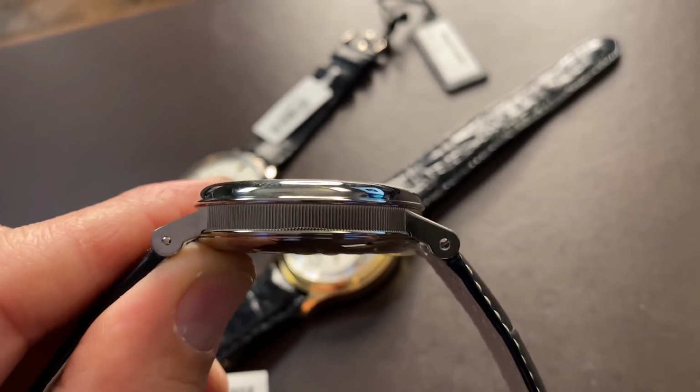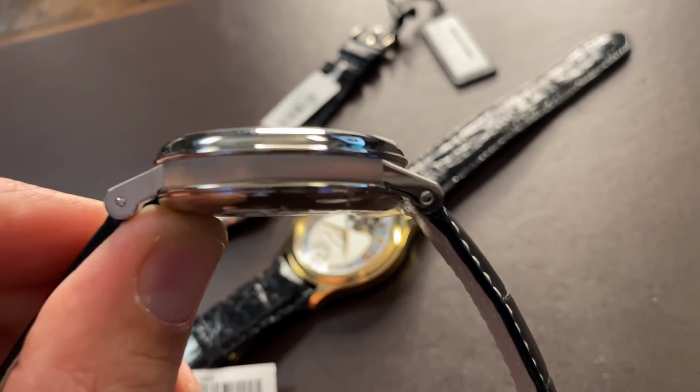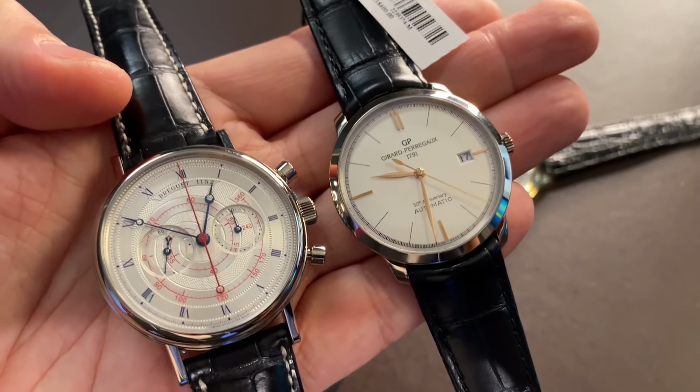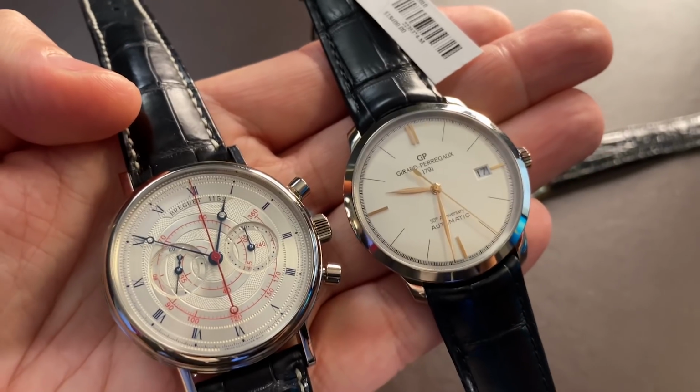Typical Breguet. I turn this watch sideways. I don't have to show you the face, and you'll tell me right off the bat that this is most definitely a Breguet. Nice large size. This is a 42 millimeter. Let me just compare that to the Girard Perregaux so you can sort of see the difference in size here, right? Not much bigger, but definitely a bigger presence on the wrist.